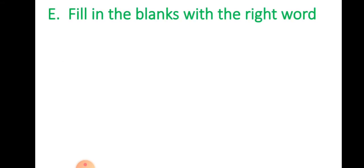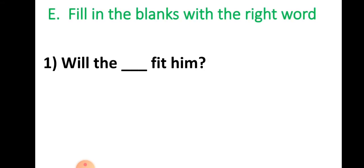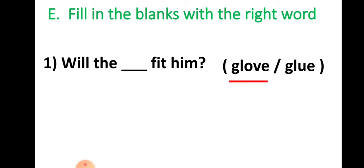Fill in the blanks with the right word. Number 1. Will the dash fit him? Fit him. Glove or glue? Will the glove fit him?